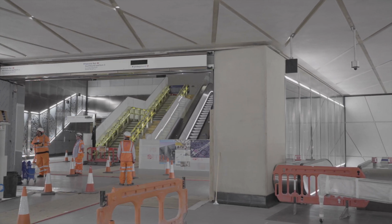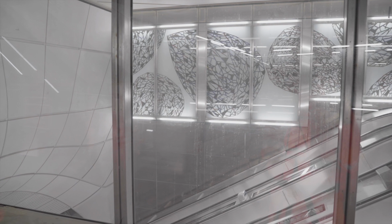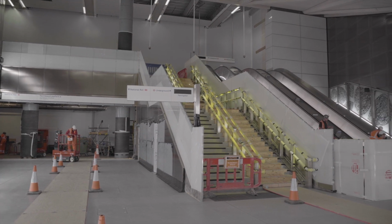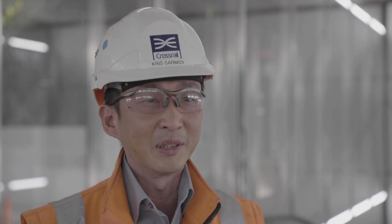We still have a lot of testing and commissioning to be done here, such as fire alarm integration with the existing station. We still have to commission the radio system as well. Our next challenge is going to be taking down the hoarding that separates our worksite and the live London Underground station. That will require a lot of planning, and a lot of people's time and effort.